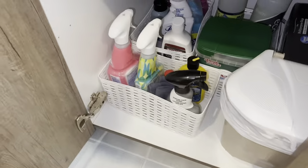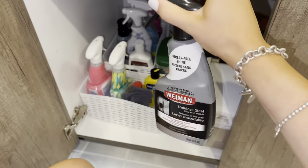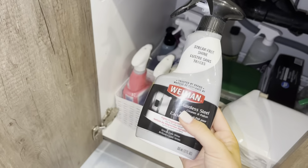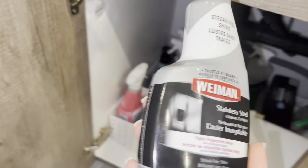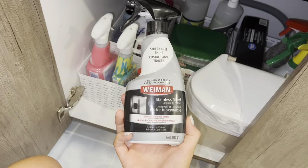And yeah, so the first thing that I'm gonna do is I'm gonna grab my stainless steel cleaner, and this is the one that I always use. I absolutely love this, guys. I clean my fridge and stuff with this. I'm talking really quiet in case you guys are wondering. It's because Jay's still sleeping. I don't want to wake him up, so yeah. But that's the one I use.